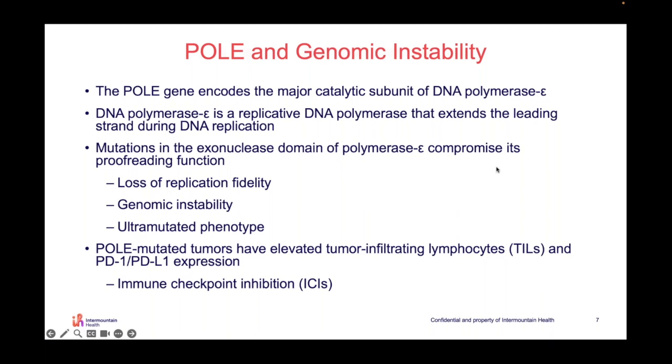So what is POLE, and how does it cause genomic instability and then subsequent positive prognosis? The POLE gene encodes the major catalytic subunit of DNA polymerase epsilon. This protein is a DNA polymerase that extends the leading strand during DNA replication, and it also provides proofreading activities during that step so that errors are not occurring during DNA replication. Specifically, mutations in the exonuclease domain where the proofreading occurs in POLE compromise its proofreading function. This leads to loss of replication fidelity, genomic instability, and subsequently an ultra-mutated phenotype.